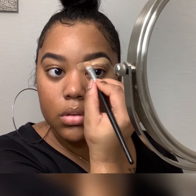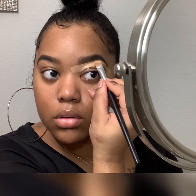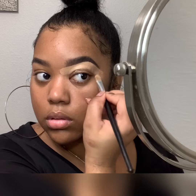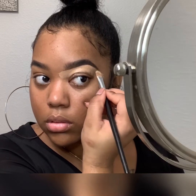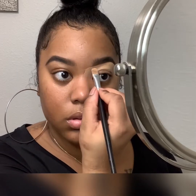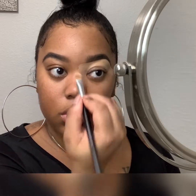So right now we're just taking that flat brush and I'm getting close up under the brow, and I'm taking that concealer down towards the eyelid, and I'm patting it in as I go, because you want to make sure that everything is blended. And we'll of course go back later and I'll use a brush and blend it out.